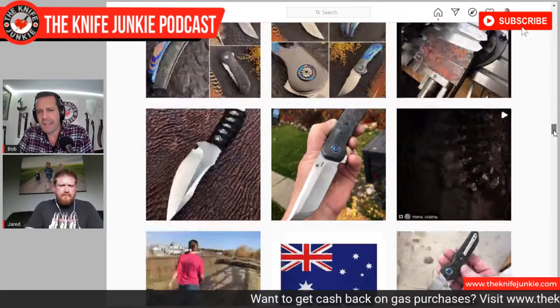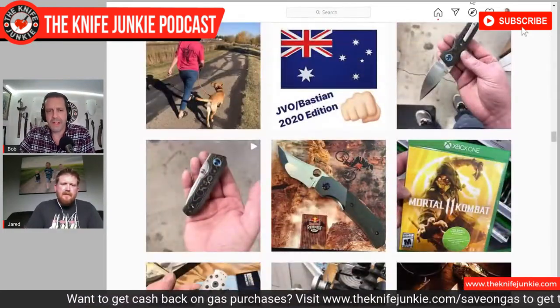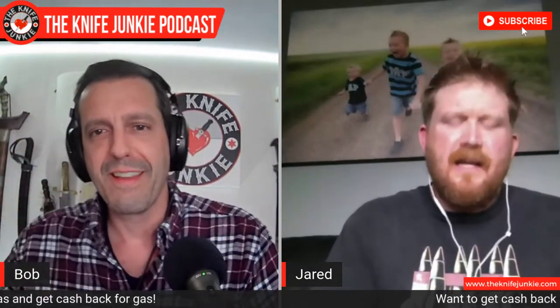I'm just realizing, and now I can't think of who makes it, but I just saw it go by on your page. There's a small fixed blade that one of the makers has been making a lot of recently, the Hellcat with Jeff Isgro. Yes. That knife is beautiful. I didn't know that was yours, but it makes sense now.